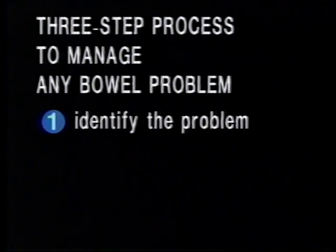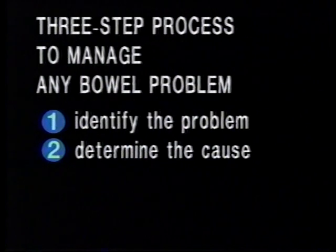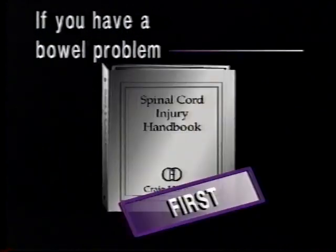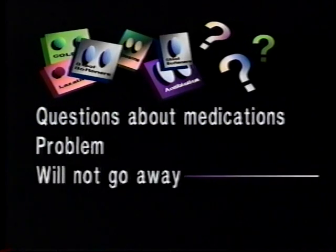In addition, there is a three-step process you can use to manage any bowel problem that may arise. Step 1, identify the problem. Step 2, determine the cause. Step 3, treat the cause. If you have a bowel problem and need help, go to your spinal cord injury handbook first. If you have questions about medications, or if you've tried treating the problem and it will not go away, call your doctor.